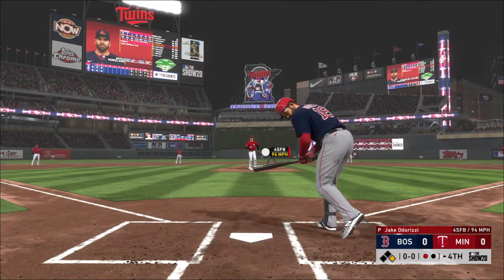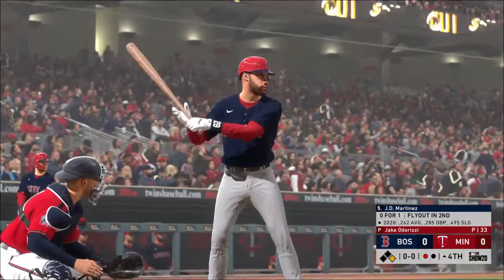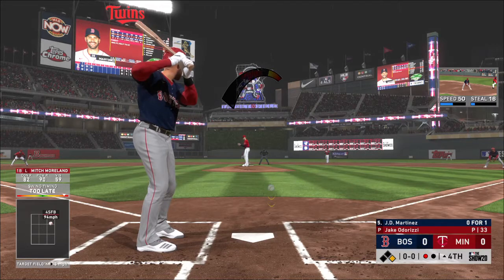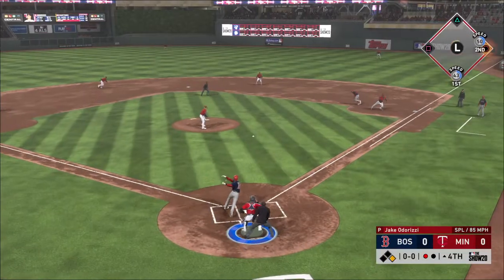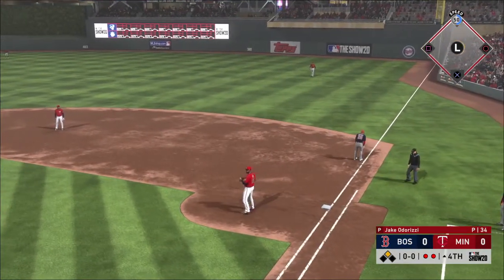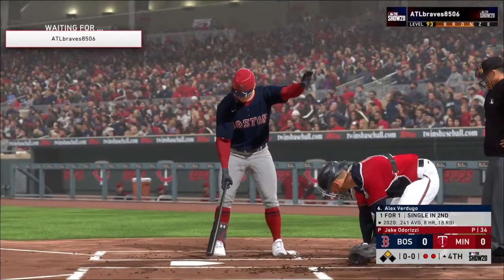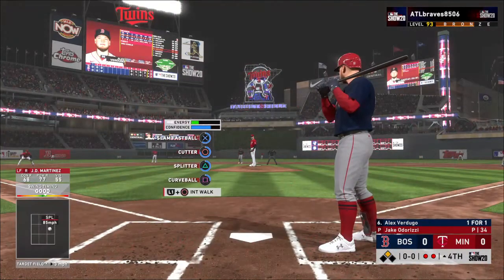Now the fastball is right by him as he swings and misses for the first out of the inning. Here's J.D. Martinez. He's 0-for-1 thus far. Here comes the first pitch. Grounded softly down the line toward first. And that's the second out. So a runner in scoring position with two men gone. And that brings up the outfielder, Alex Verdugo.